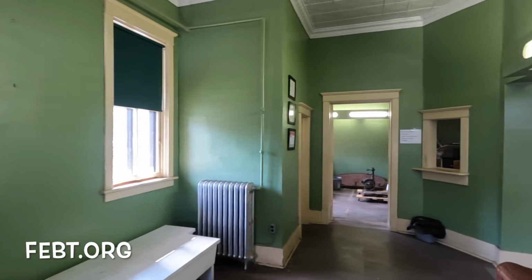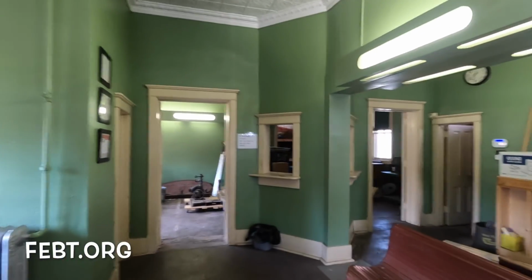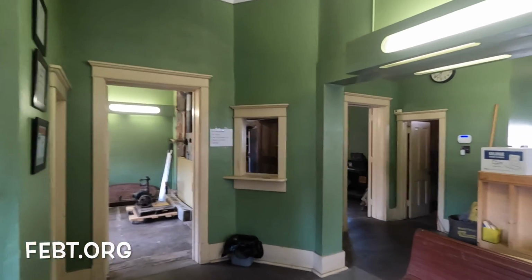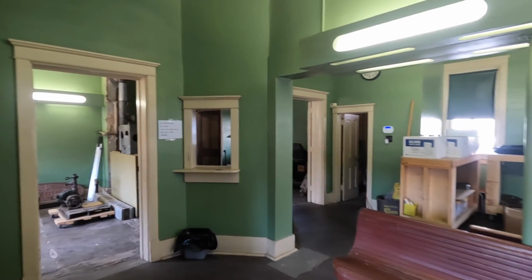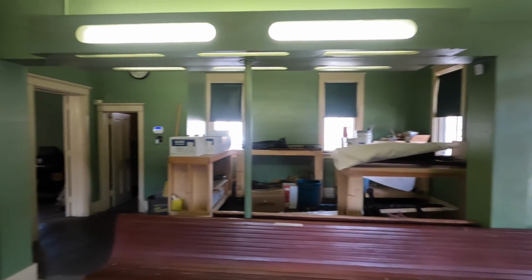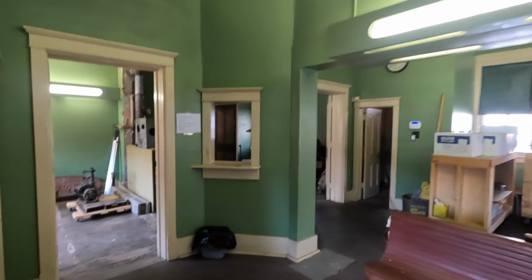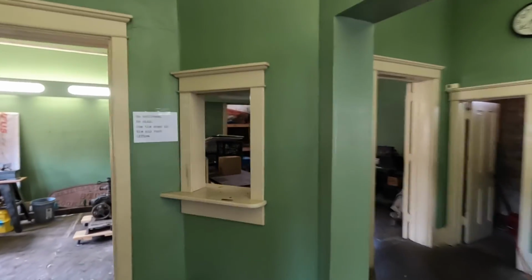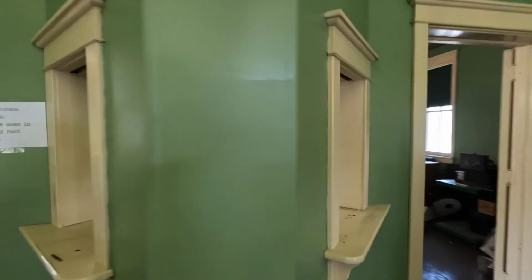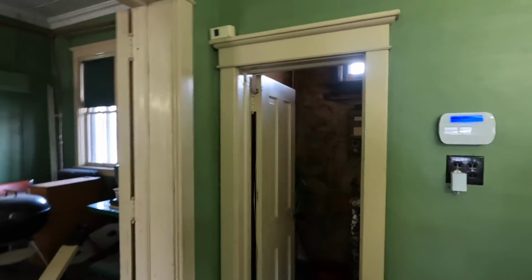Now we've come into the waiting rooms of the station. Originally, during the railroad operating years, it was actually two waiting rooms, and there was a wall that separated them. One was for women and children, and one of them was for men. You can see there's two ticket agent windows here. There were once two water closets.